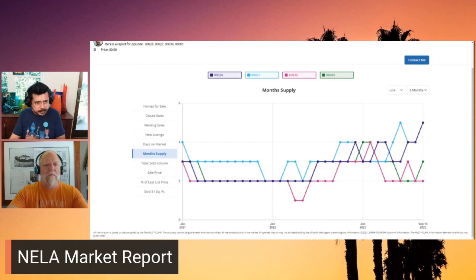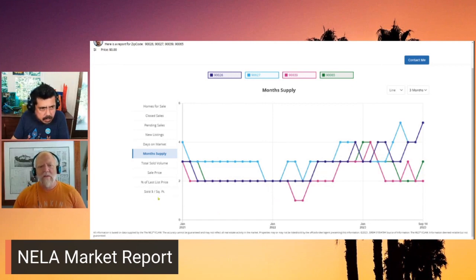Got it. Okay, well, great. This is good stuff. I love looking at this. Anything else there? Total sold volume? No, I think that's good. Those are the main drivers of the market, the direction it's moving in and the direction it could move in, with inventory being the most key factor related to that.